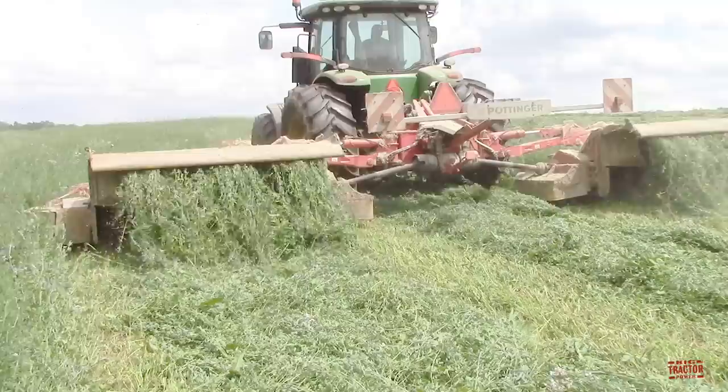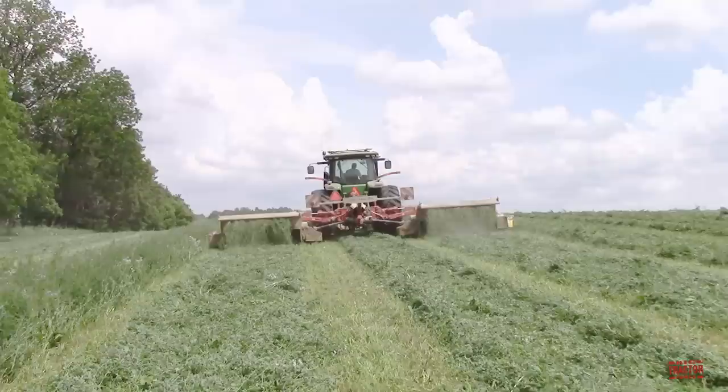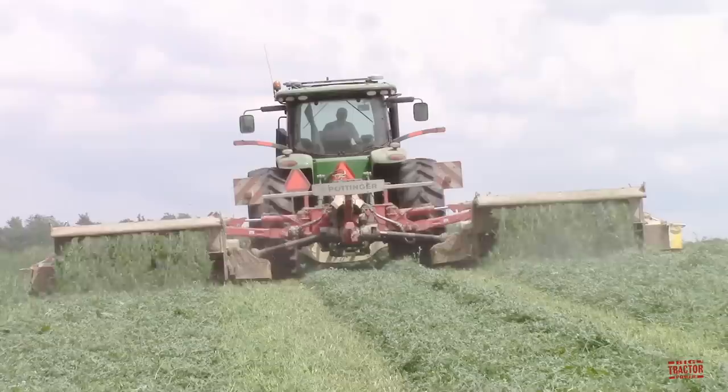Several farm equipment manufacturers offer triple mower setups like this for tractors. Typically, they list for around $130,000, and they offer a big advantage in speed and ability out in the field for farms looking to put up a lot of silage for cows.